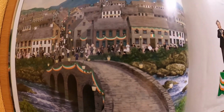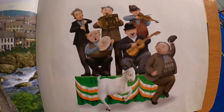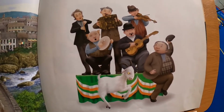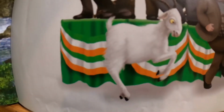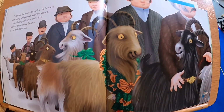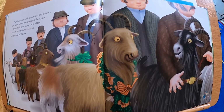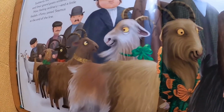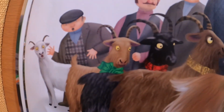Kilorglin. I'm so sorry. Kilorglin. Isn't this music splendid? Seamus remarked. Finny clacked his hooves in time to a fancy jig. Finny can dance too. Suddenly, the music stopped and the farmers and their grand goats entered the square. Now feeling ordinary and a little bit foolish, Finny joined Seamus at the end of the line.